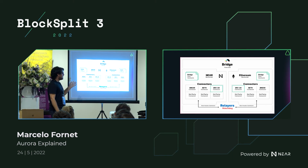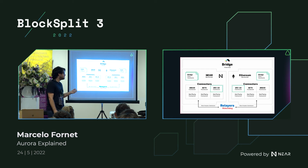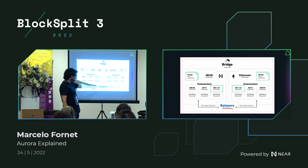How this works is the following. We have implemented light clients on both sides. There is a NEAR light client on Ethereum, implemented as a smart contract, and there is an Ethereum light client implemented on NEAR as a smart contract, right? This allows us to make proofs about any event that happened on each of those blockchains. We can validate every block, we can validate the content of every block on both chains. These are smart contracts. We do have some off-chain tools, which we call relayers.